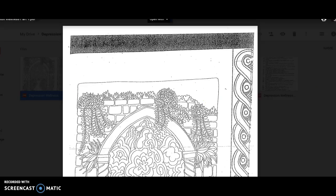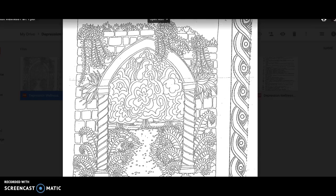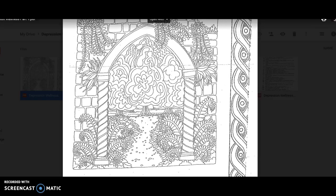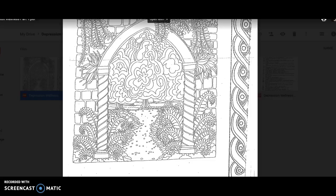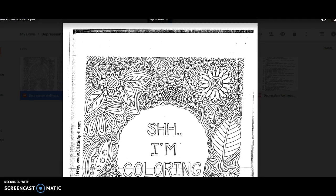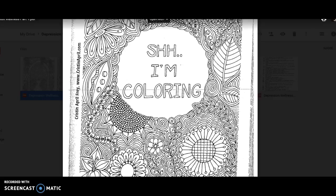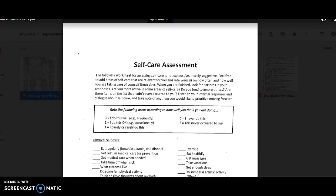I wanted to start out with a coloring picture of a pathway, a pathway of recovery moving forward, is the concept. And you can add in whatever coloring sheets you want to use for this. Like I said, I just assembled this, and on the blog post I put where I got these coloring sheets, out of which coloring books.